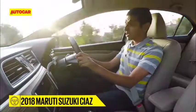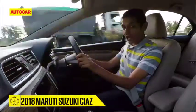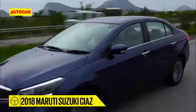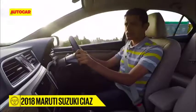There's also no denying that this car's 105 horsepower output is a fair deal lower. Still, without a full load of people or luggage, which is the way I'm driving it right now, it does feel adequate, if not necessarily strong.